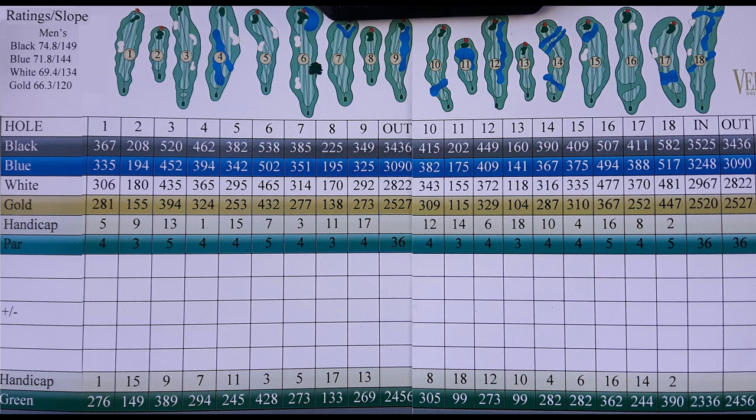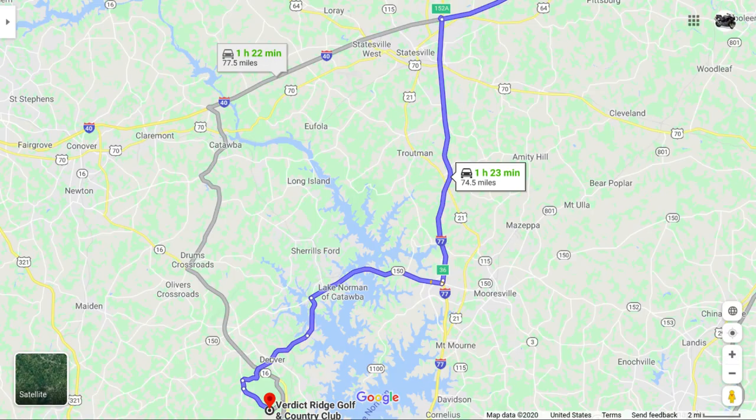That's Verdict Ridge Golf Course in, the town is called Denver, North Carolina, but it's really just north of Charlotte, just off I-77 west, maybe 10 or 15 miles through Route 150, which goes across Lake Norman. You're west of that and west of I-77, just north of Charlotte. Not a bad course, not a bad price. Not a great course. A good course.